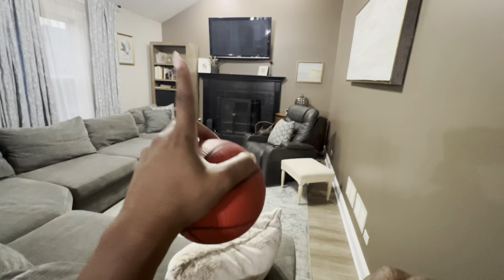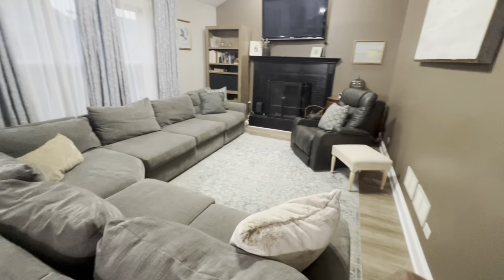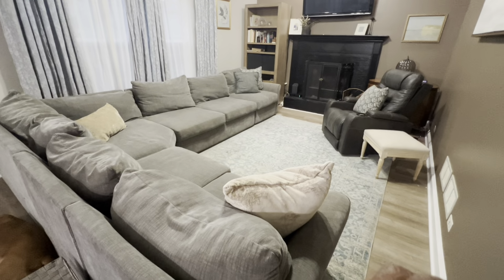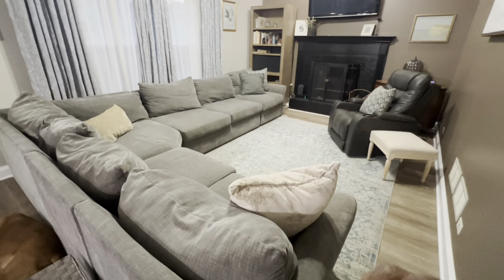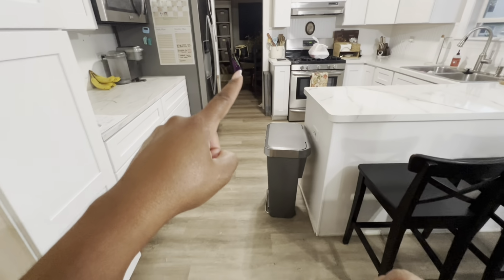I do need to put another picture up there. I had that picture up there, but I like it better over there. So we'll figure all of that out. But the most important thing is that this room is done. I did not vacuum this room or sweep it. I did not mop. I'm doing all that tomorrow. I'm not doing the dishes today.